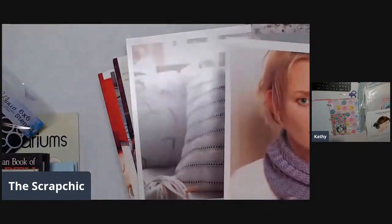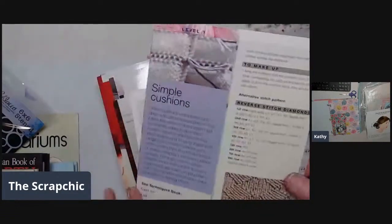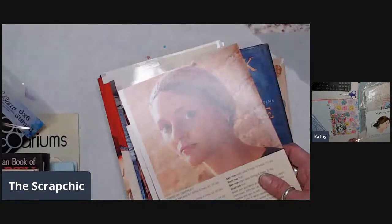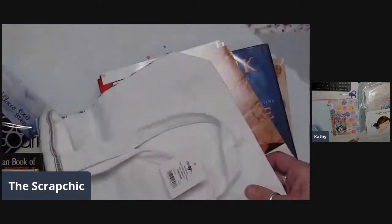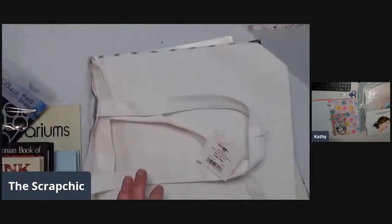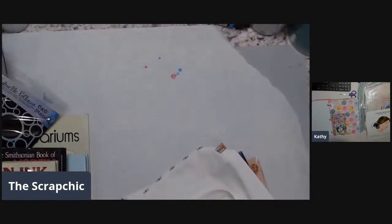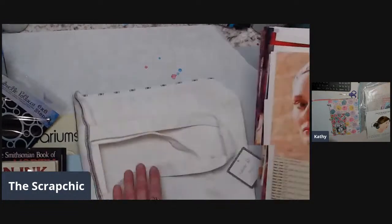So again, these can all be used for collage, or like it's already folded, you could just collage on top of these. And you can make a cool journal out of that. Here, for instance, here's the bag. I need to raise my camera up. I'm sorry, guys. So here's the bag, and then you figure you got the bag for $1.